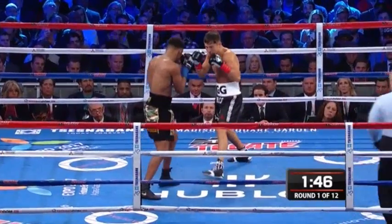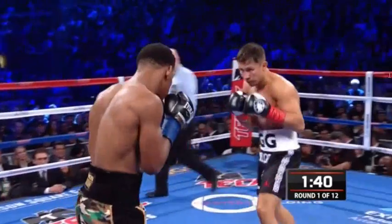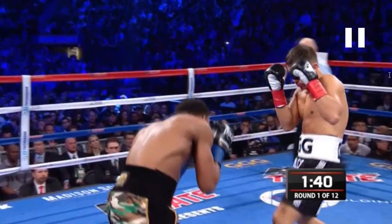Now they're back to the center of the ring. Golovkin starts throwing his real powerful jab, pushing Jacobs back to the ropes. And right there you see it again. Danny Jacobs stops, plants himself, and then he expects a jab, so he slips inside of it. And I don't know what he's setting him up for. Maybe we'll find out at the end of the round.